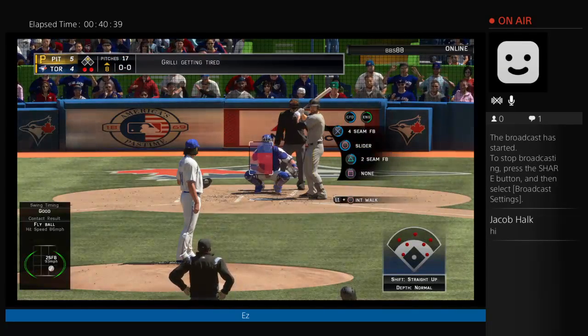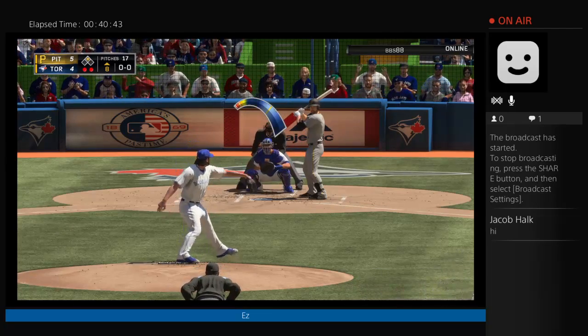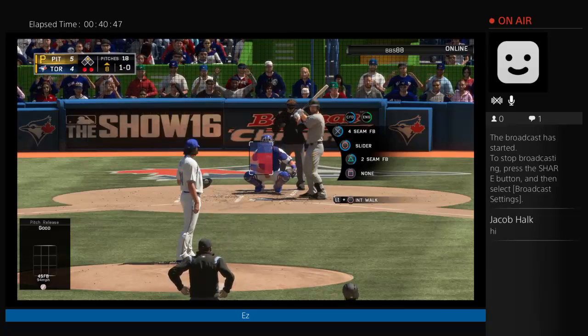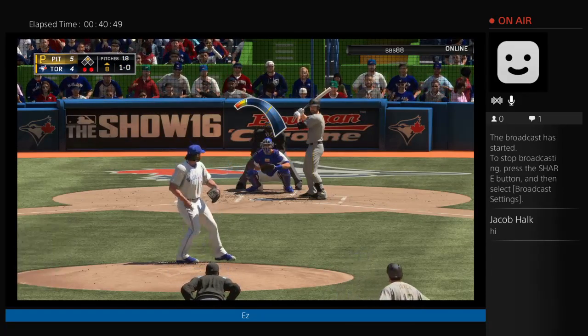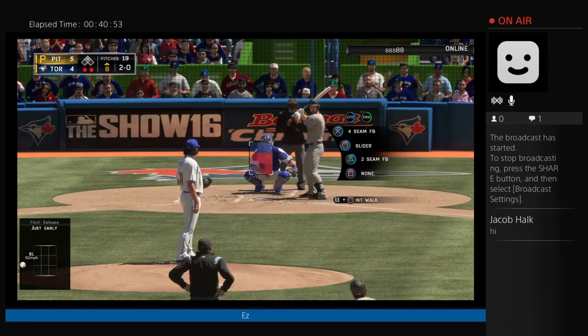Jordy Mercer steps in after hitting an RBI single his last time around. Trying to keep the game close. Here's the pitch. Now a fastball a bit too low here. It's ball one. And he won't bite at that one either. It's 2-0.